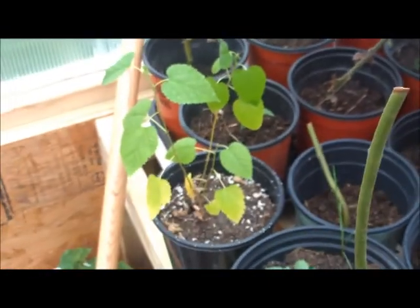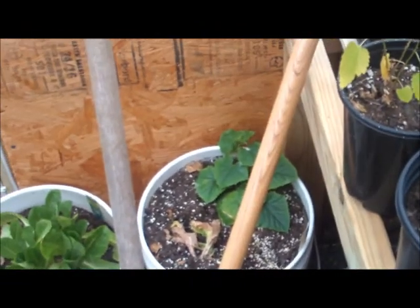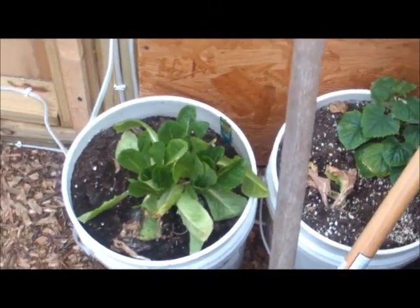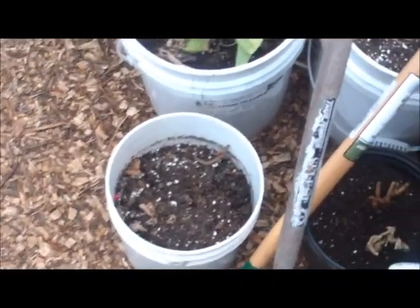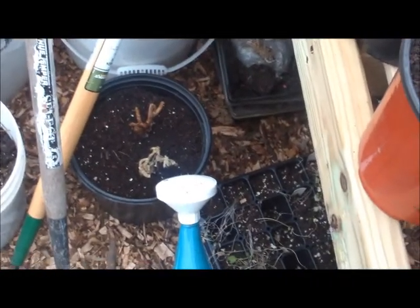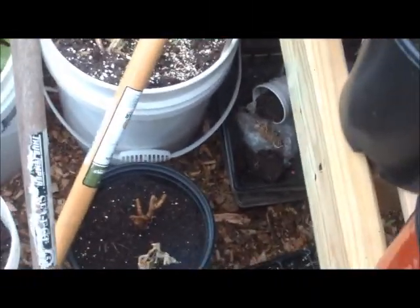And that's a gooseberry, I think, right there. And I got a dwarf cucumber, some romaine lettuce, a little pecan tree I started from seed last year. And I'm trying to get these geraniums to come back. Overwintered them. Hopefully they'll come back.